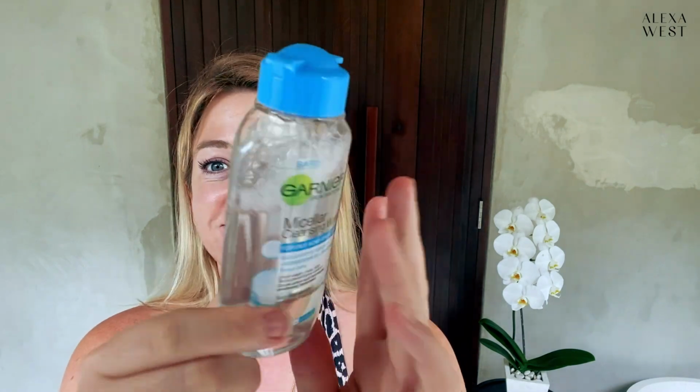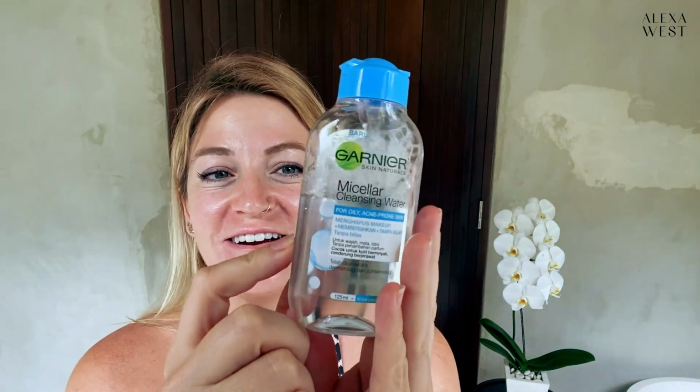Okay, first things first, you need a micellar water. We're off to a great start. So micellar water, it's a cleansing water, and after you wash your face, you might think your face is clean and all the makeup is gone, but go through with this and I guarantee you, you're gonna have more makeup on your little cotton pad.